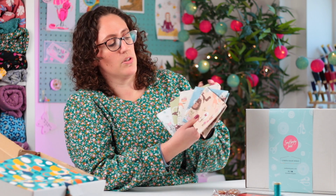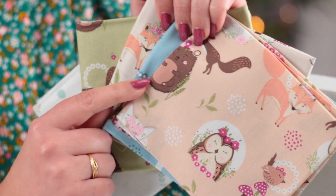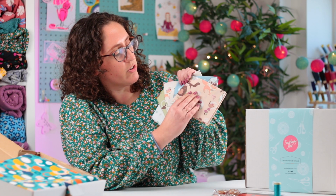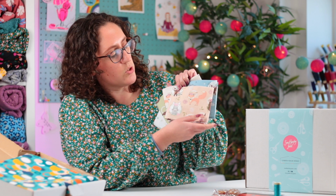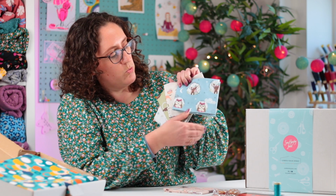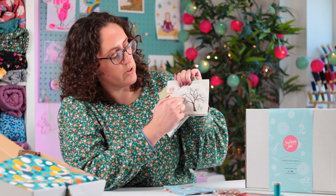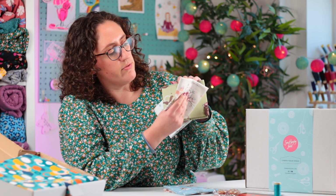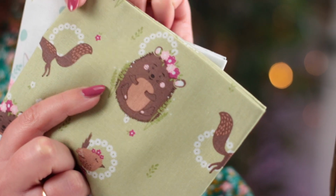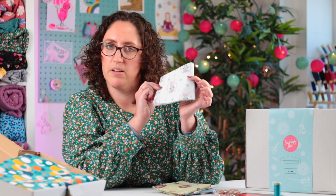And let me hold this up so you can see they feature different woodland animals with little flower crowns and things like that. So we've got an owl, hedgehog, foxes and squirrels, deer and rabbits and other sort of woodlandy things. They're just so cute. I love this one with the tree and the fox. These hedgehogs are just adorable. And then this one has bunny rabbits on it as well.